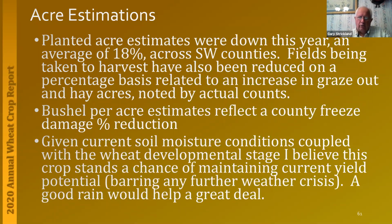Given our current soil moisture conditions, and I may want to take this back and change it probably pretty quickly, but coupled with the wheat development stage and a reduced yield potential out there now after the freeze, I believe we stand a chance at maintaining our current yield potential, barring any further weather crisis like the past 4 days where we've had 102 to 105 degree temperatures. In that case, I wouldn't say that.